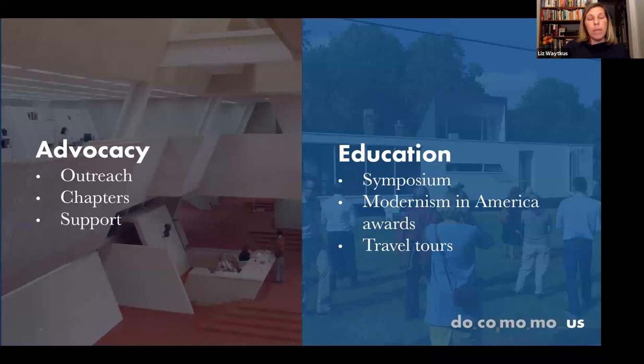Primarily, Docomomo is an advocacy and education organization. By advocacy, we mean advocating for buildings that are threatened. On the left-hand side, you'll see the Paul Rudolph designed Burroughs Welcome building in North Carolina. It's currently threatened. I had a two-hour conference call this afternoon with my colleagues in North Carolina. We support people all over the country, if not all over the world, in saving these great examples of modernism.